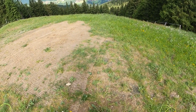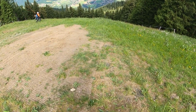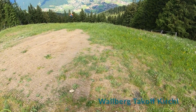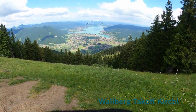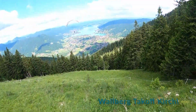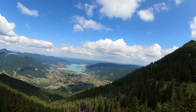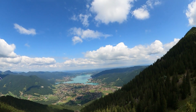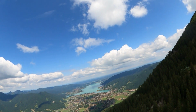Here we can see the takeoff in detail. It's quite steep, and on the right hand side and on the left hand side you find a lot of trees, but there's normally always a steady wind from the front, so the takeoff is quite easy, and the wind from the front is the famous Bavarian north wind, which we already also learned to know in the Tegernsee video.